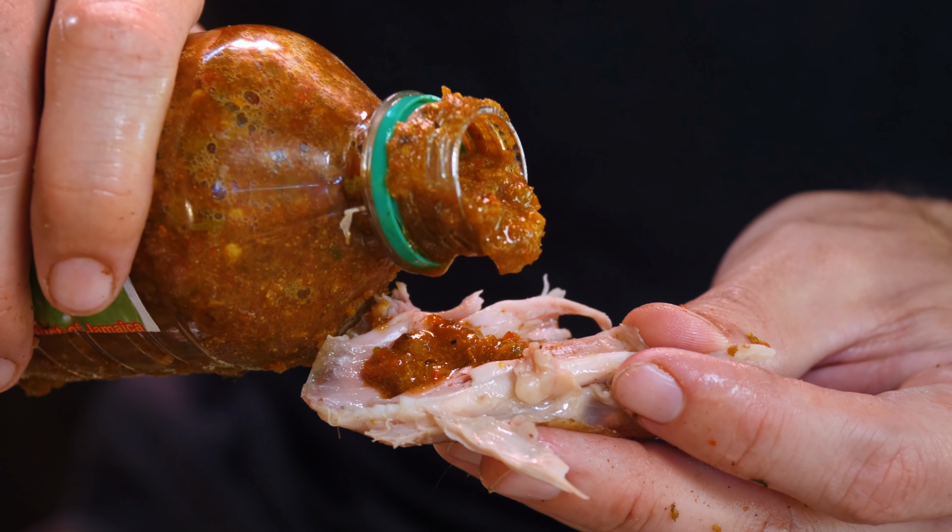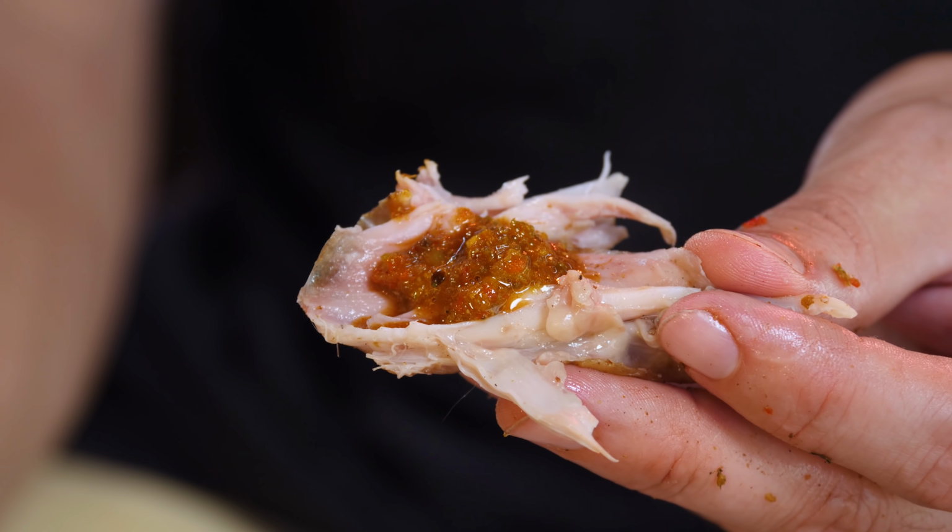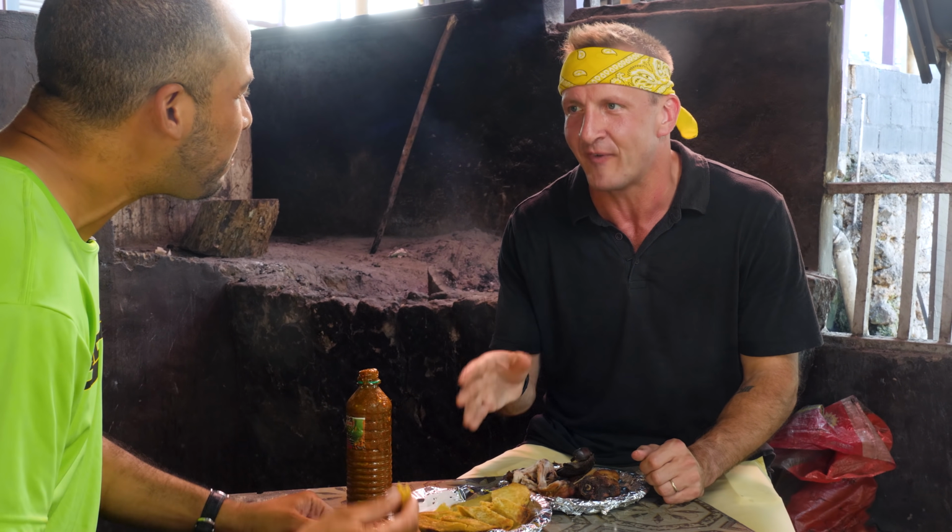Oh, it's so hot. But it's so nice. It's not the intense heat. No, it's a manageable heat. When you start acting or sounding like you're pregnant, then you know the pepper is nice. I think the reason some people faint when they eat hot food is because they hyperventilate and lose oxygen.